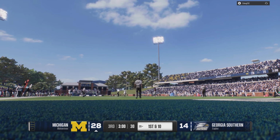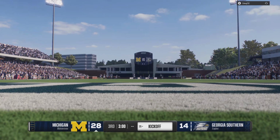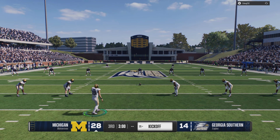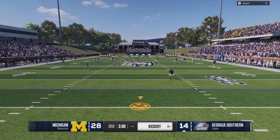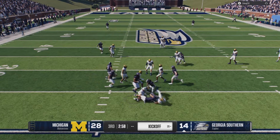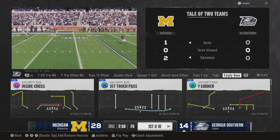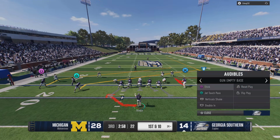That's the end of the 1st half. With the score, Michigan 28, Georgia Southern 14. And the Wolverines will kick it off to start the 2nd half. And it's caught from inside the 20, and here he comes. And the returner will be brought down. Georgia Southern has it back, ready to go to work on offense.